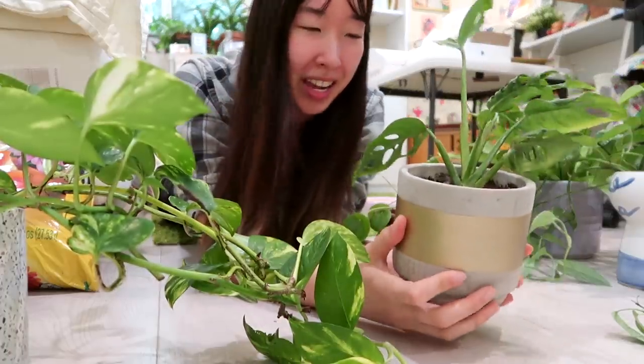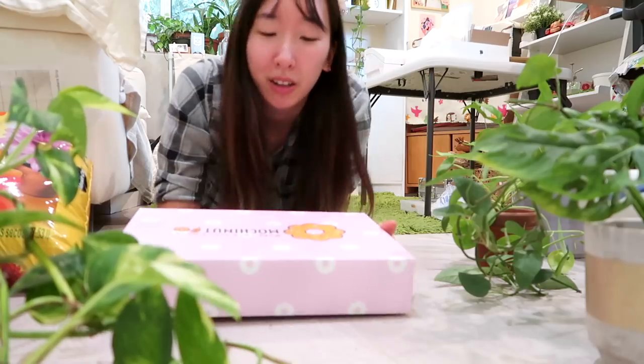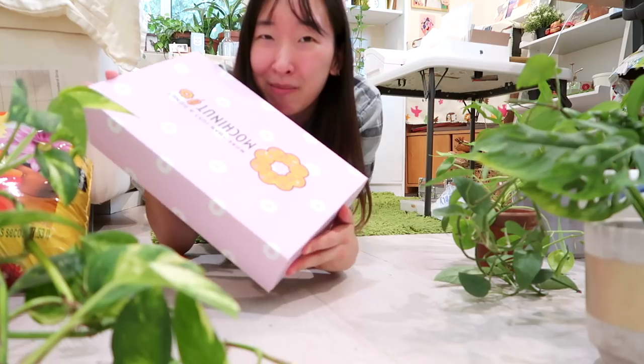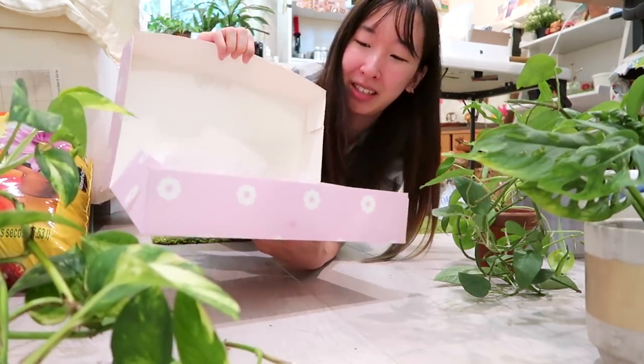I really hope I can take care of these guys well, but I think I need to do a little bit more research just in case. Also, she was super kind because she dropped off some mochi donuts. And I wanted to get some today, so this is perfect timing.